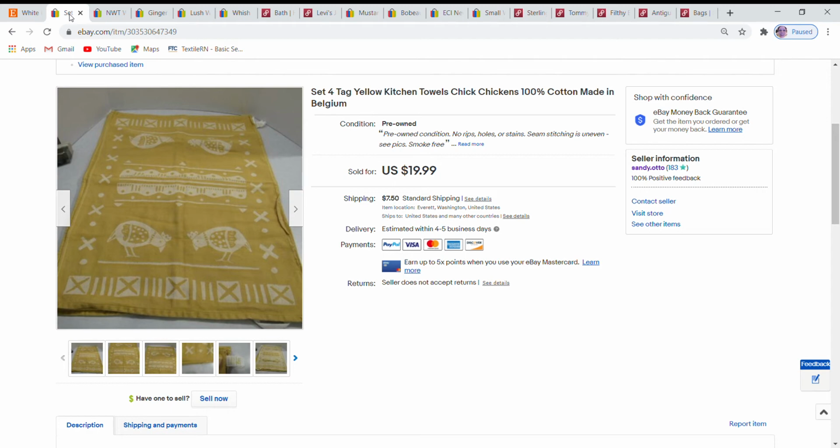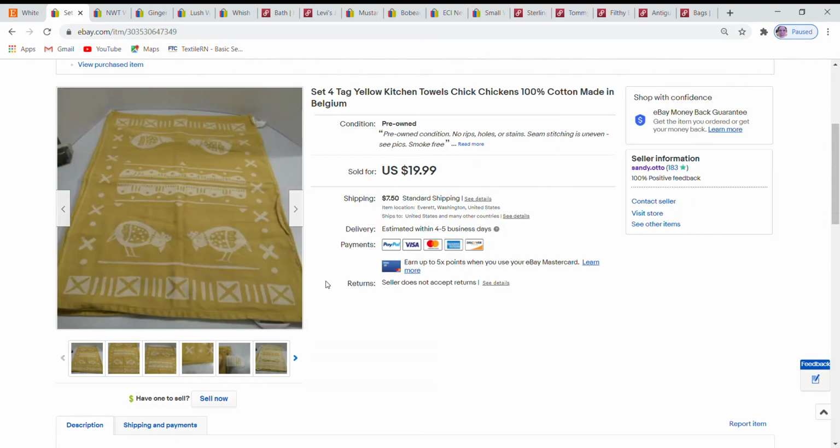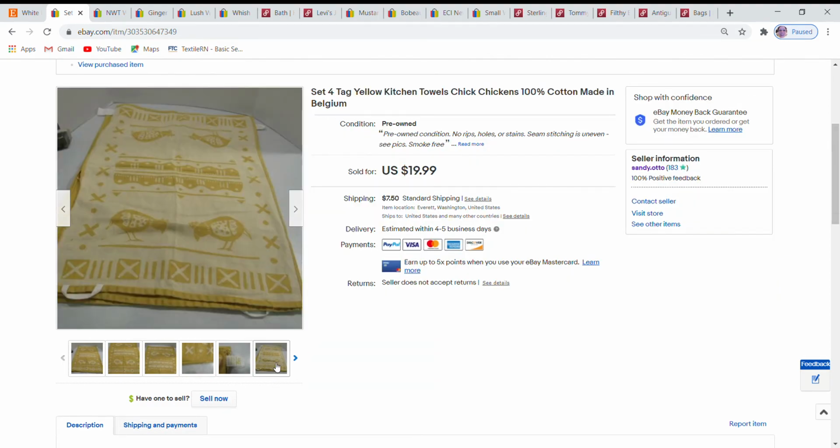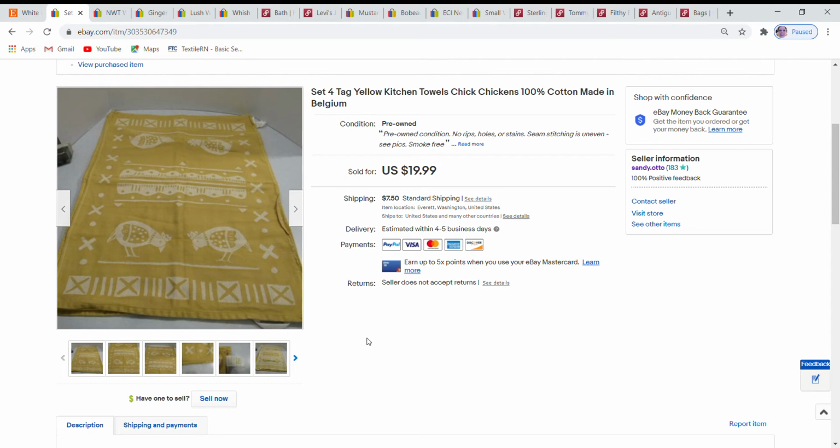And so up first is this set of 4 kitchen towels that had this cute kind of chicken design right here. Kind of a mustardy yellow, and then the back kind of had the print in reverse. It did have the little hanging hooks on it down here. They were made in Belgium, and they were 100% cotton. And I did put out an offer to likers, and so this sold for $16.99.